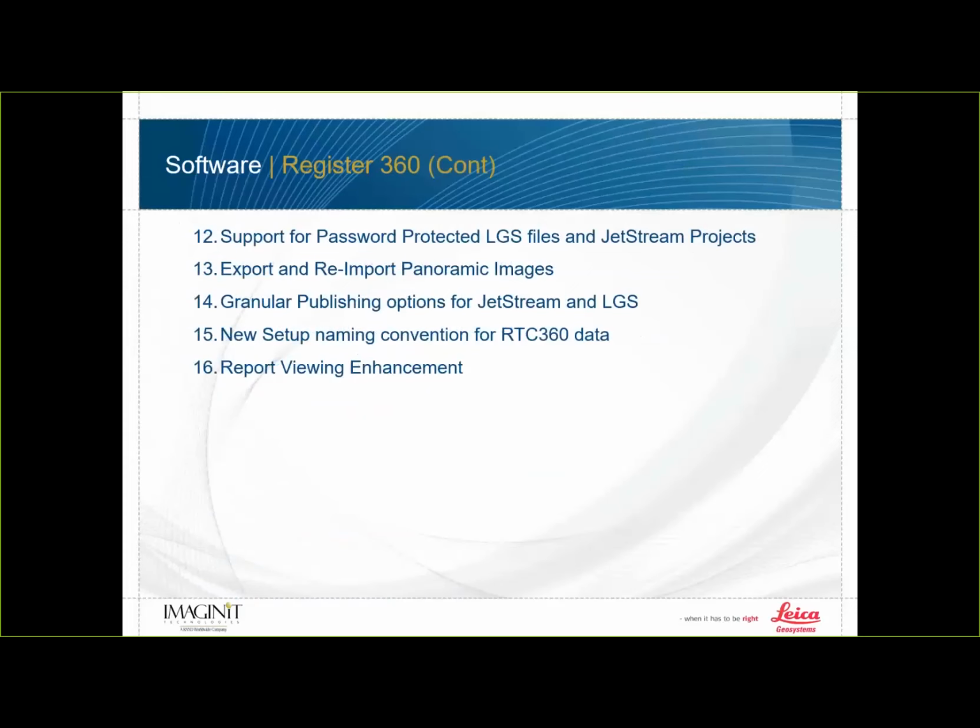A couple of other things here. Support for password-protected LGS files and Jetstream projects, simply allowing you to place a password on those types of projects so that the wrong people don't get into the wrong hands and open them. I'll show where this is, but before I forget, remember that if you do indeed add a password to your LGS and Jetstream projects, it's my understanding that there is not a way to recover that password if you forget it. So keep track of your passwords, folks.